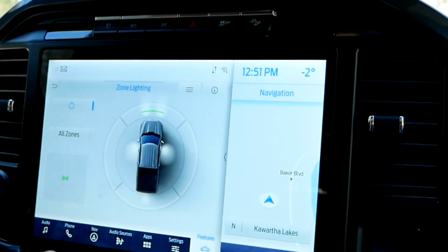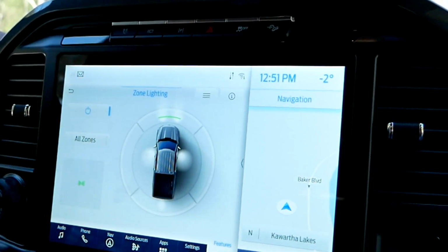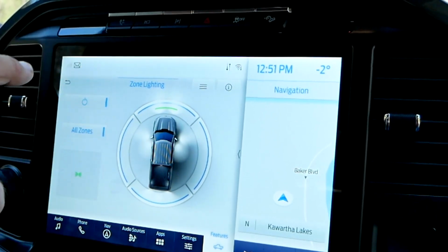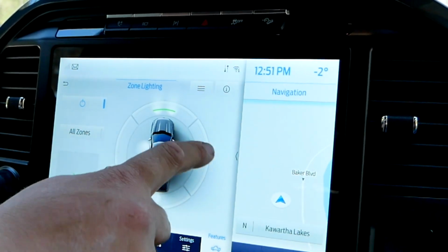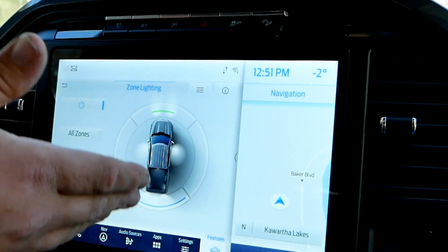Now we get to zone lighting. This is kind of self-explanatory, but this is the only truck that has these on the market, and I think this is a brilliant feature. You hit that all zones button, it's gonna light up all the way around your truck, but you don't need all the zones, fine. Just the right and the left. Just the back, fine. I love that it's customizable. And of course, here's a shot at night so you can see how bright these lights are.